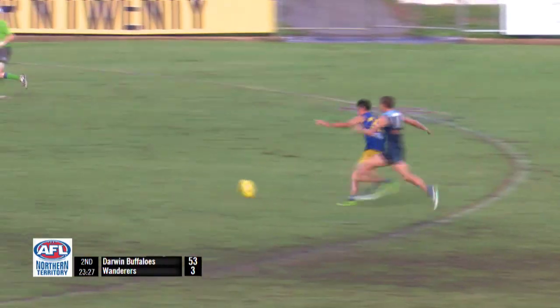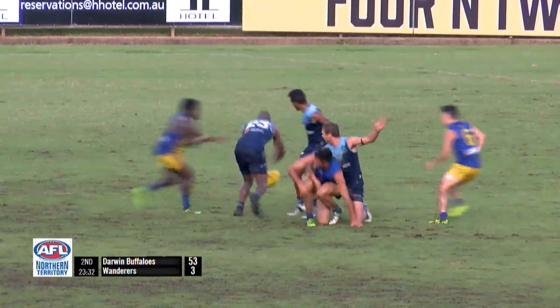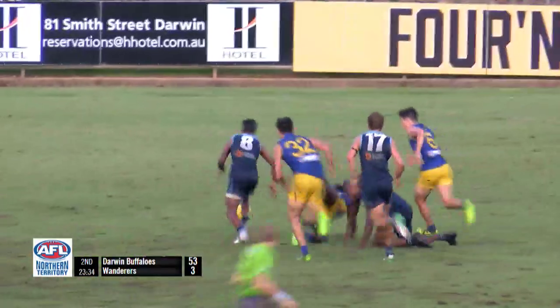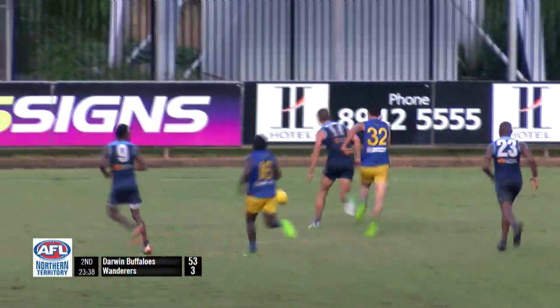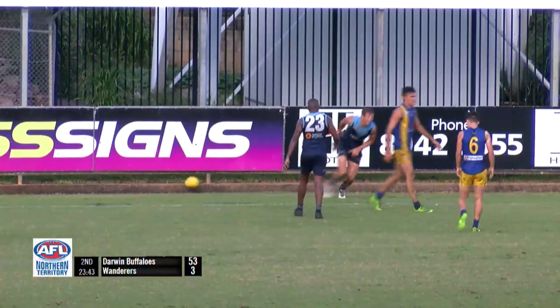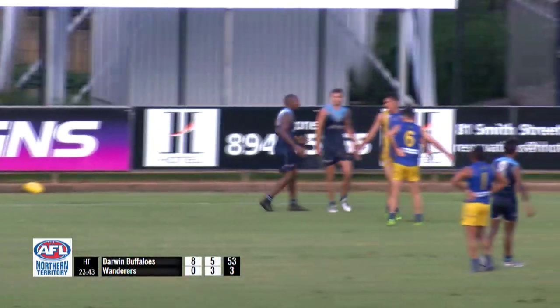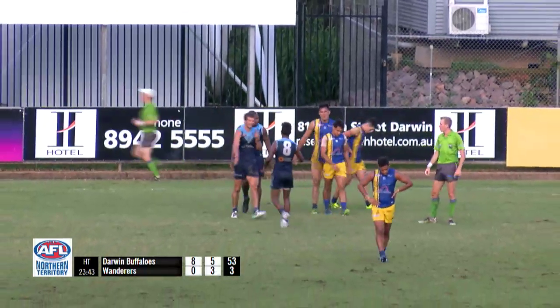Could have been a free kick. Here's Jeffrey. Gets wrapped up. Could have been held onto. Umpire says play on. Buffs with the numbers. Barrawanga with that pickup. Anderson taps that one out of bounds. And there it is. It's half-time here at TIO Stadium. Darwin Buffs 8-5-53. The Wanderers just the 3 behinds.